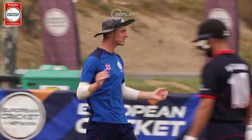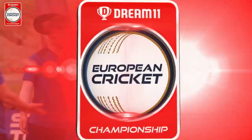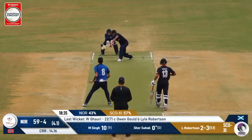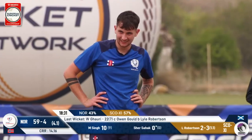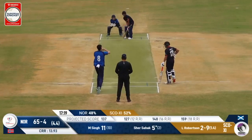It's a big wicket. I was actually curious if Gary was going to try and see off the right arm offie, but he wanted to stay aggressive and he throws it away, cutting it straight to the fielder. Robertson, 2 for 3 off 7 balls, and gets nicked first ball for 4. Well, a slice of luck to the Norwegians. Shesahak gets 4.